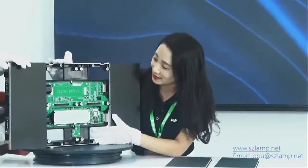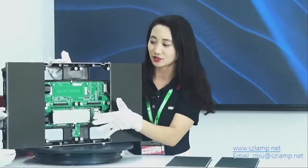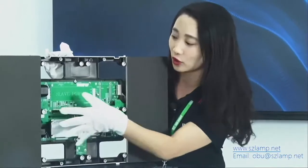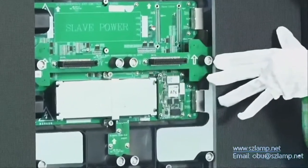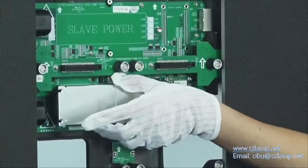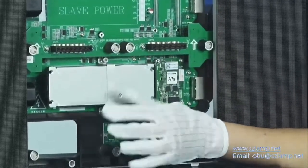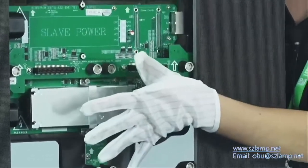Okay, inside this cabinet is very clean and neat, well organized. Inside this area, all the connections are wireless, no cable goes around it. And for the power supply, this one-piece metal sheet holds the power supply. When you replace a power supply, you just need to take these 2 captive screws out. Then you can take this whole power supply out. There's no cable, it's a wireless connection.